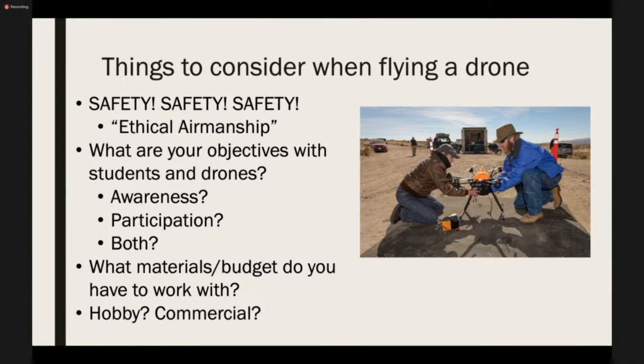primary questions for educators. And then what material do I need? Plastic? Do I need the professional drones? How many drones should I get? Is it for working inside the classroom, or do I need to work outside of my classroom with the drone? Is it just for my hobby, for myself, or as a commercial? But always safety comes first.